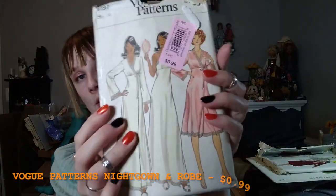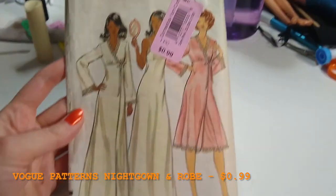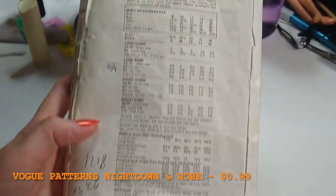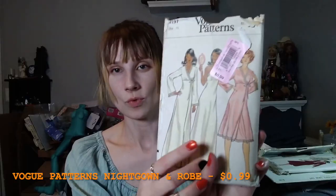This next one is a satiny nightgown with robe. I really want to make something out of silk. I have some silk remnants that I've picked up over the years, and I figure this would be a great way to use it. I'm not sure. I might have to go with the shorter one because I don't have that much silk, but we'll see. Honestly, my dream nightgown is the one that Keira Knightley wears as Elizabeth Swann in Pirates of the Caribbean. I would love to make that nightgown and that robe, but I need to just work up to it first.